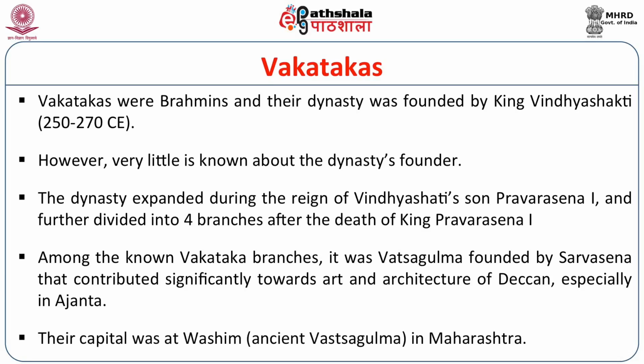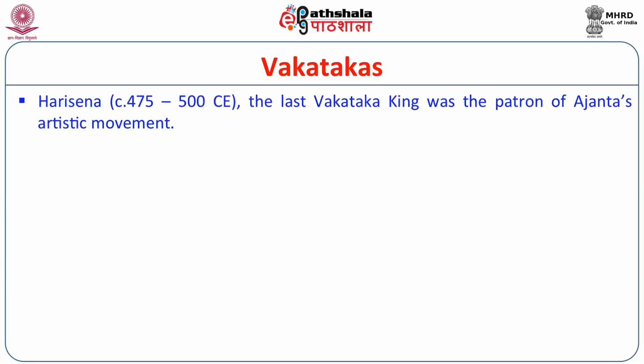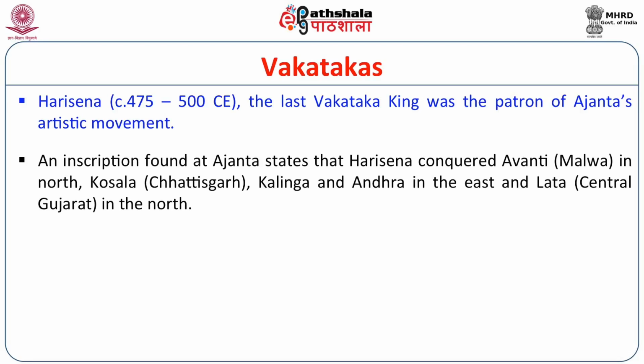Their capital was at Vashim in Maharashtra. Harisena, the last Vakataka king, who ruled between 475 to 500 CE, was the patron of Ajanta's artistic movement. An inscription found at Ajanta states that Harisena conquered Avanti, which is the present-day Malwa, Kosala, the present-day Chhattisgarh, Kalinga, present-day Odisha, and Andhra in the east, and Lata, central Gujarat, in the north.